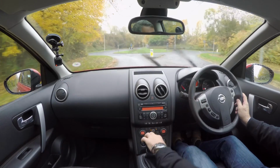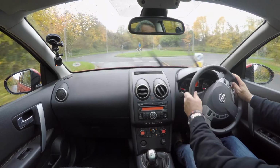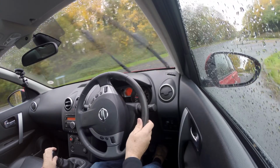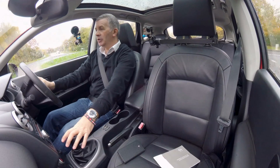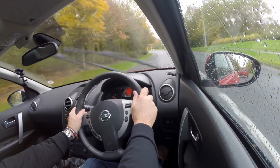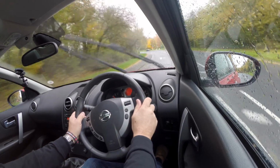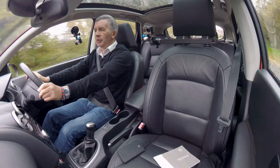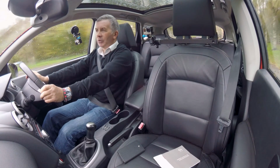Just take you for a ride in it. So it's got folding rear seats. We have got a tow bar on the back. Doesn't look like it's been well used. Also, we've got reversing sensors, multifunction steering wheel. I'll just check its height and reach adjustable. I'm sure it is. I'll wait till we stop.